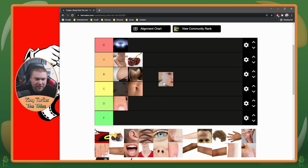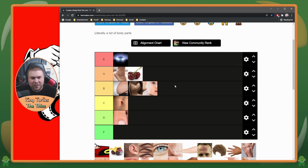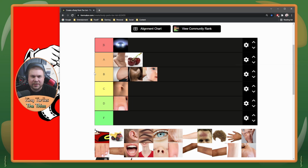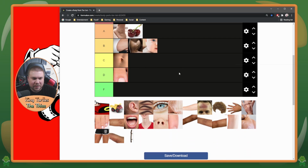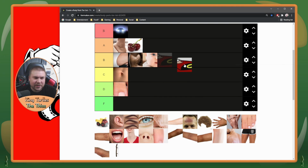The cheek. I presume that's a cheek, or is that just a face in general? I presume the cheek. Cheeks are okay. Pretty B. They can be pretty cute, but they're nothing really too special. They're like 50% of the face if you combine the two cheeks. Ass cheeks, on the other hand, make entire asses, but since we're not talking about butts yet, we're gonna keep this at a B.